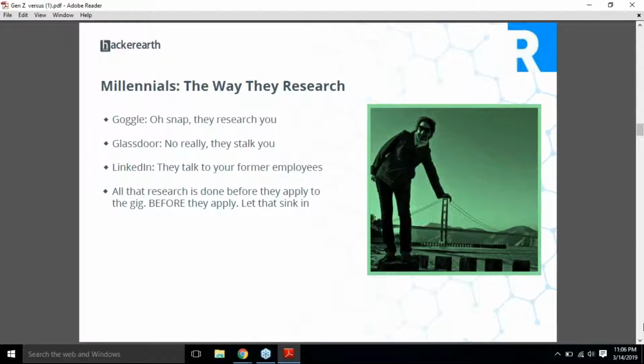They're going to find out as much as they can before they apply. And they might be texting with you and answering questions and setting up times, but don't think for a minute that they're not doing research on you. They're doing research just as you're doing research on them. Let's be honest, a good recruiter is doing just as much research on them as they're doing on the position and the company. But that's what's happening.